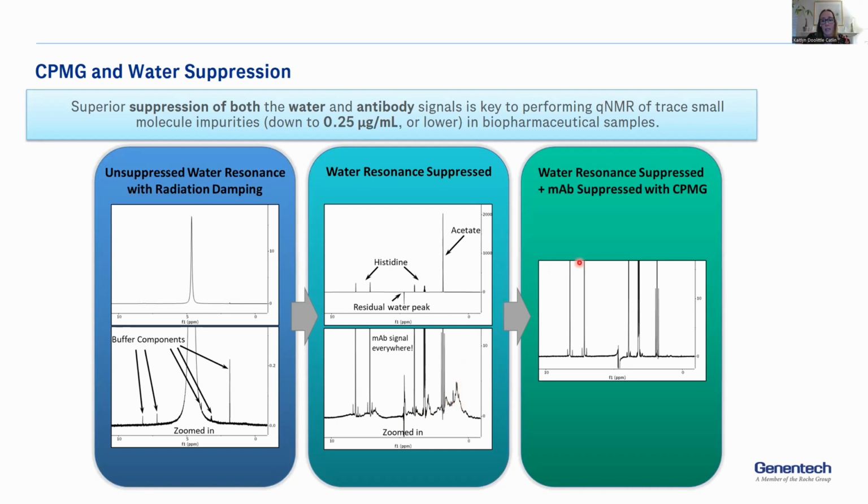We also use CPMG to filter out the protein signals based on T2 relaxation. And we are often getting down to 0.25 micrograms per mil or lower. So again, like I said, needle in a haystack, but I guess if you have a really big magnet, it's kind of easy to find those needles.